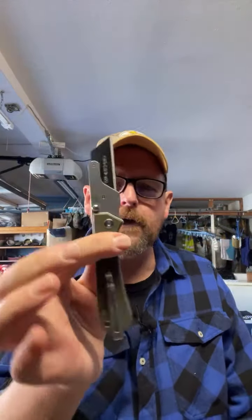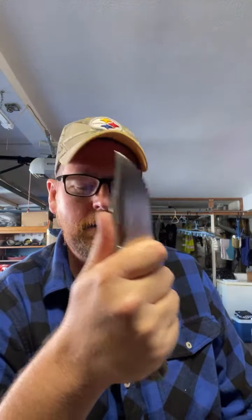Everybody's like, well, that's all you need. That's why I carry just a box cutter knife like this, because that's all anybody needs. That might be all you need. I'm going to tell you right now, it's not all I need. I don't hunt very often anymore. It's been years. This is going to be much more useful to me hunting.